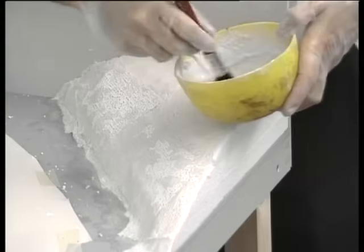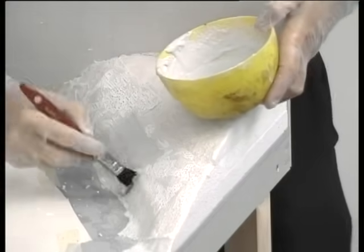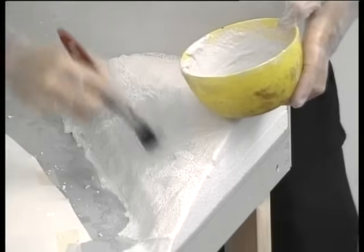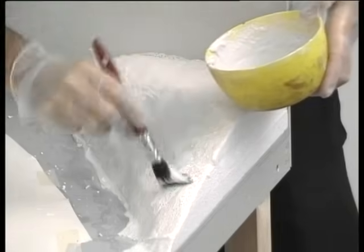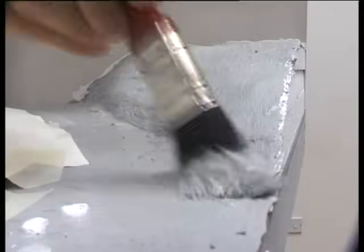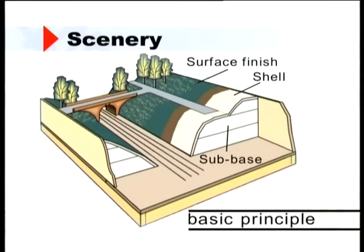For a smooth surface, you can add a thin coating of Polyfilla over the landform, but you won't have to worry about using the plaster to create the basic shape of the shell. A coat of neutral emulsion completes the hard shell by acting as a sealant. Now we're ready to add the surface finish.